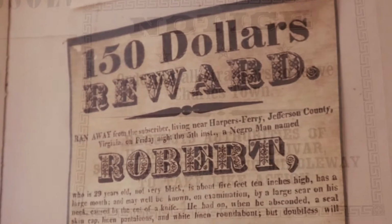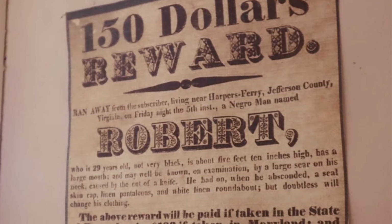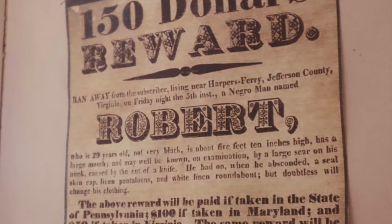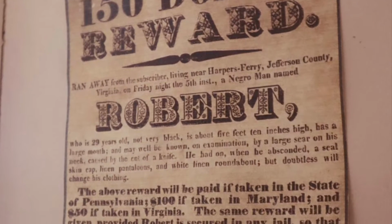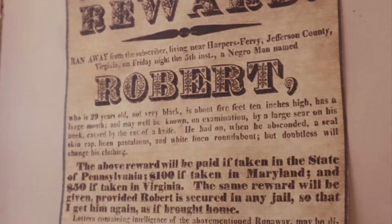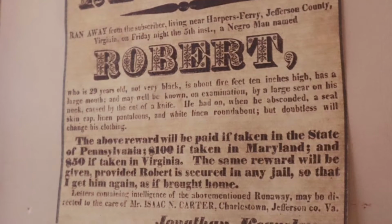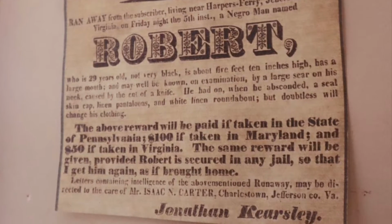This next piece they had hanging up is disturbing. This is what John Brown was trying to fight against, which was slavery. And it's, as I said, disturbing, but it's actually kind of interesting to see what kind of advertisements they may have had, because we need to know our history.